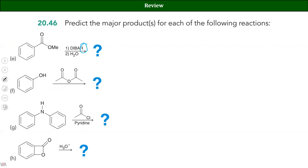Yeah, so the diisobutyl aluminum hydride is one we haven't seen before, but it's just one of those hydride sources that only goes one step. So we're going to turn the ester into an aldehyde instead of taking it all the way to an alcohol. And then technically plus methanol.